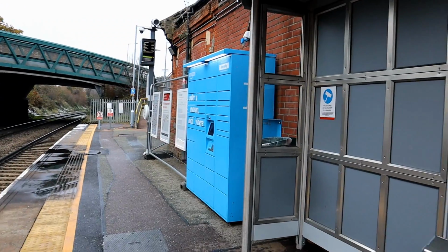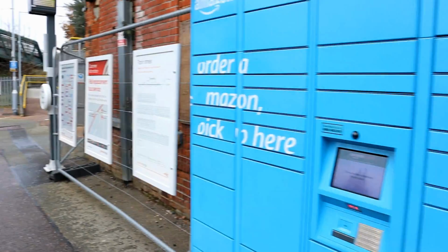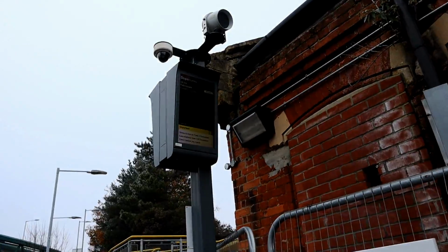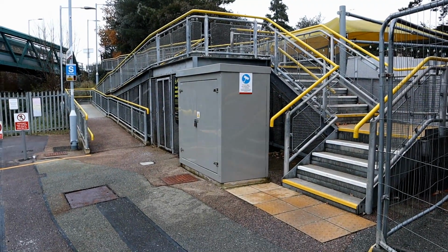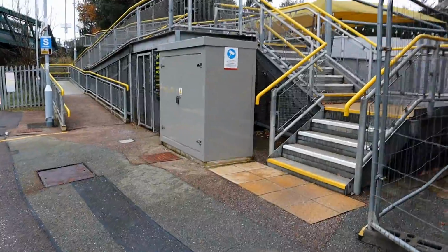Down here we've got an Amazon locker. Next to that is the flappy plastic bin. Some more information posters. A help point above a departure screen. There was cycle parking, but this is blocked off. Now to exit the station you've got a choice of ramp or stairs. I'll choose ramp, I think.